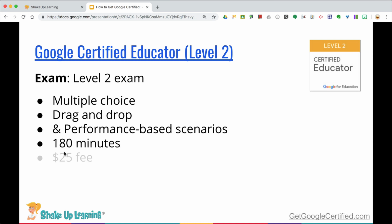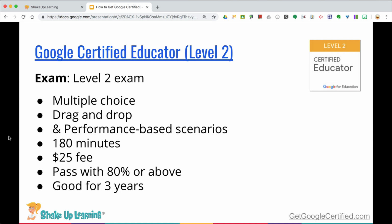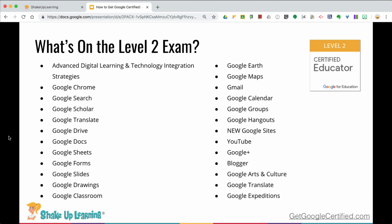Okay, it's 180 minutes. It is a little bit more expensive, so it does have a $25 fee. You must pass with an 80% or above. And it's good for 3 years. So very similar, like I said, to the structure there. However, what's on the exam is even more and even deeper.